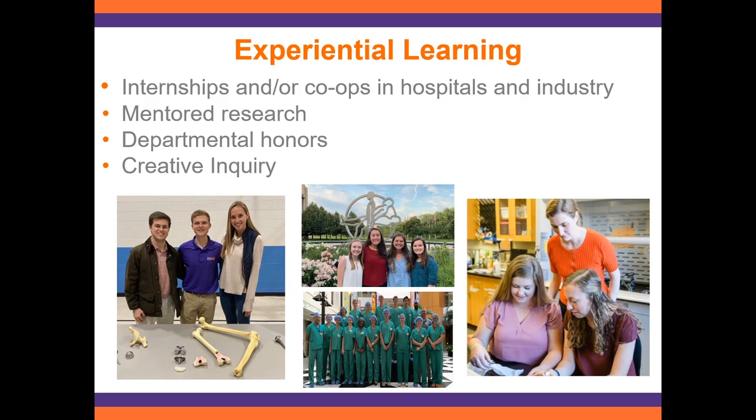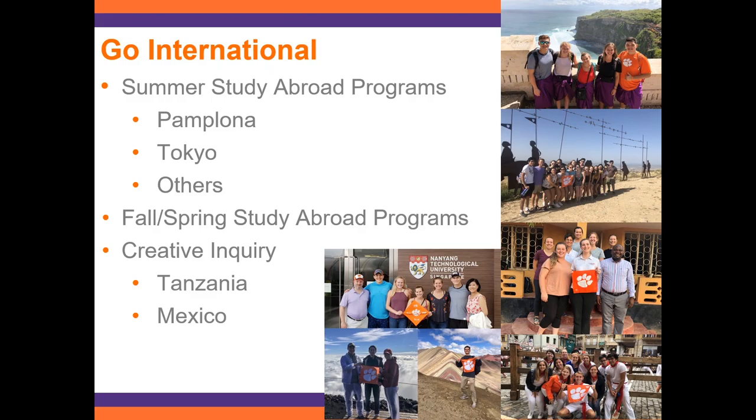These can vary in length from a short summer session to up to 1 year. Mentored research, which usually turns into departmental honors, can help you determine if research is the right track for you. And with our professors' open door attitude, it's so easy to get involved in any kind of research you're interested in as early as you want. We also have lots of creative inquiry opportunities, from trying to grow stem cells into functioning organs to designing with medical doctors in third world countries.